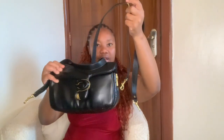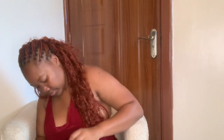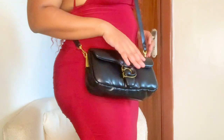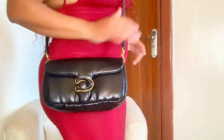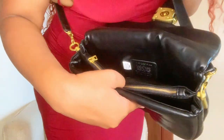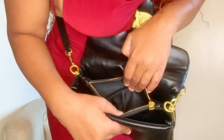So it has a tiny top handle strap and a long handle strap. I will not do it right now, but maybe I can do the long strap. That is the long strap. You can wear it like that. Look at that. It's cute. It's nice. It's interesting. And then, in terms of compartment, it has compartment one, compartment two, and another place to just place the bag.